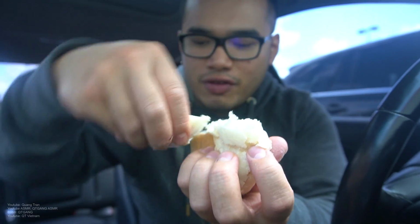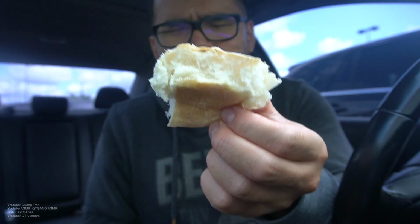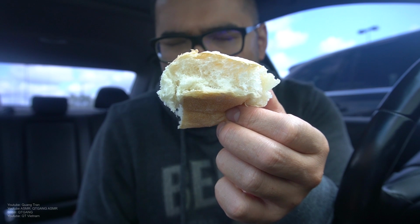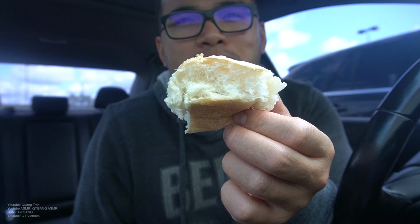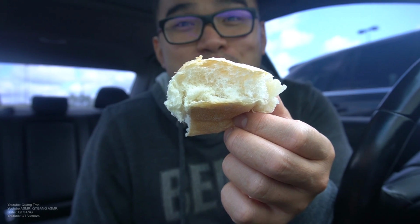So here we go. First bite of bread. Bread and butter. You guys got it. Nice. Super pumped for this. I don't think you can go wrong with bread and butter. You get good bread, you get good butter, put it together, good bread and butter. Right. We're not gonna fill ourselves up with bread and butter, because I wanna get into this.